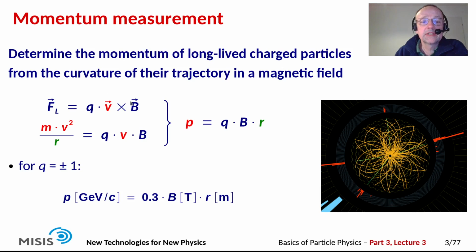If we have a charged particle moving in a magnetic field, we get a Lorentz force, which is always perpendicular to the direction of motion and therefore forces the particle onto a bent trajectory. If we know the strength of the magnetic field, we can calculate the momentum of the particle easily from the bending radius of its curvature in the magnetic field. If we express the charge of the particle in units of the elementary charge, measure the momentum in GeV over c, the magnetic field in Tesla, and the bending radius in meters, we get this very easy to remember relation: P equals 0.3 times B times R.